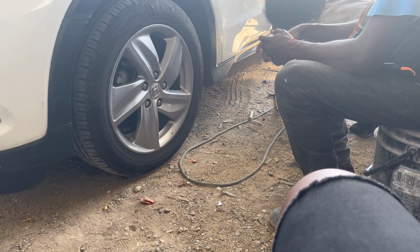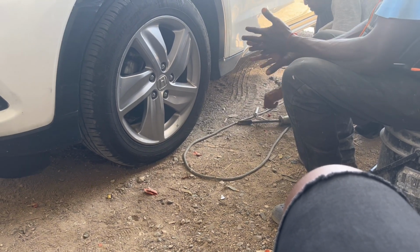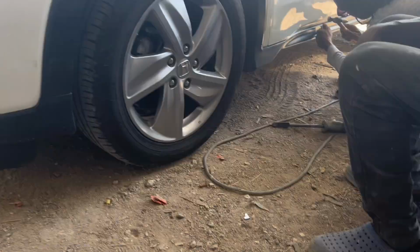But the main focus is the car, so I want to keep it that way. So I'm doing the voiceover to kind of help to guide you back to what's going on in the video and not necessarily what's going on in the background.